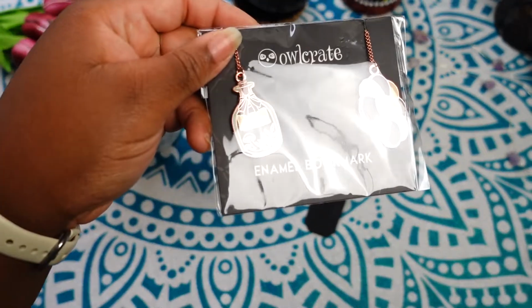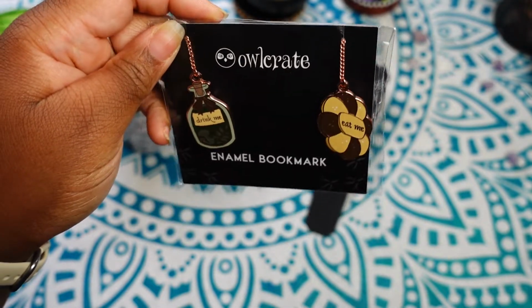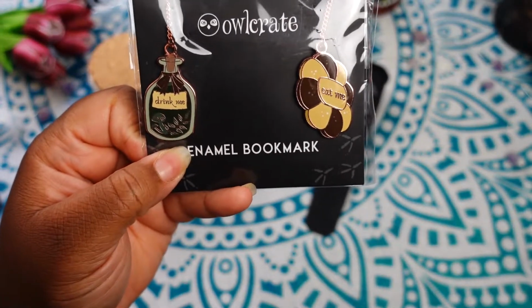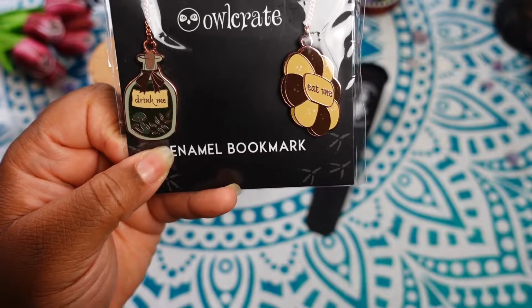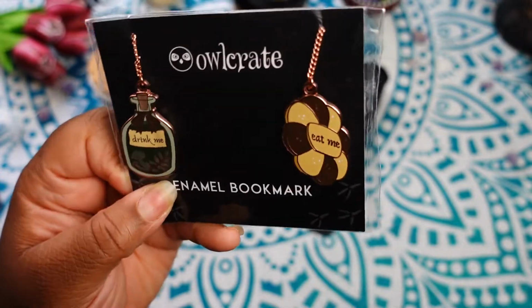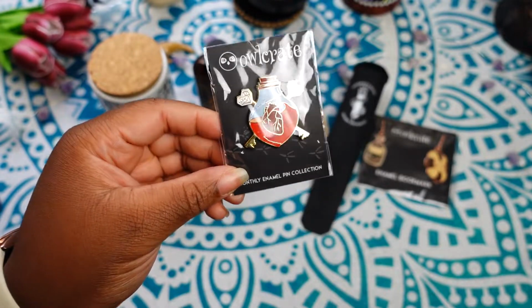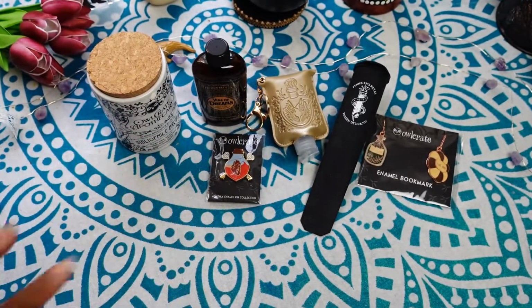Then we have this. Now, this is fun. This is an enameled bookmark. So you see the chain in the back. Oh, that's pretty. And it says drink me and eat me, which is clearly a reference to Alice in Wonderland, which I am always here for. Our monthly enamel pin is a nod to whatever book we get. And I'm excited because I think I know what the book is.